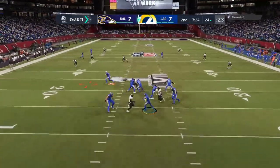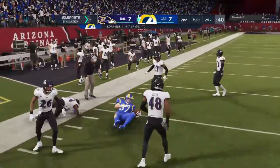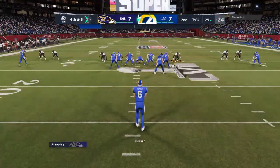Throw here, out of the gun. Quickly to Gronkowski, that's caught. And this effort will not get it done. He stopped well short of the first down at the 29. Just a 5-yard pickup, and it leads to 4th down.